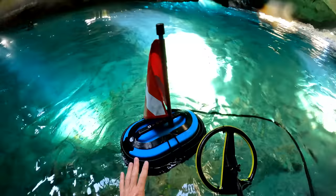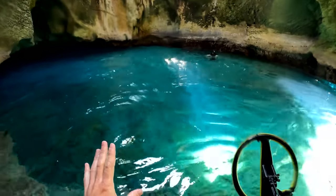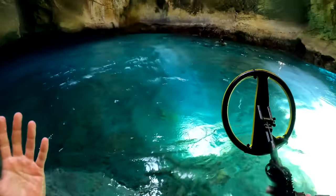So we're inside the grotto right now with the Nomad and the metal detector. This is where everyone goes to swim, and I know there's some amazing treasures underneath the surface. Hopefully we get lucky and I can show you guys some great finds.